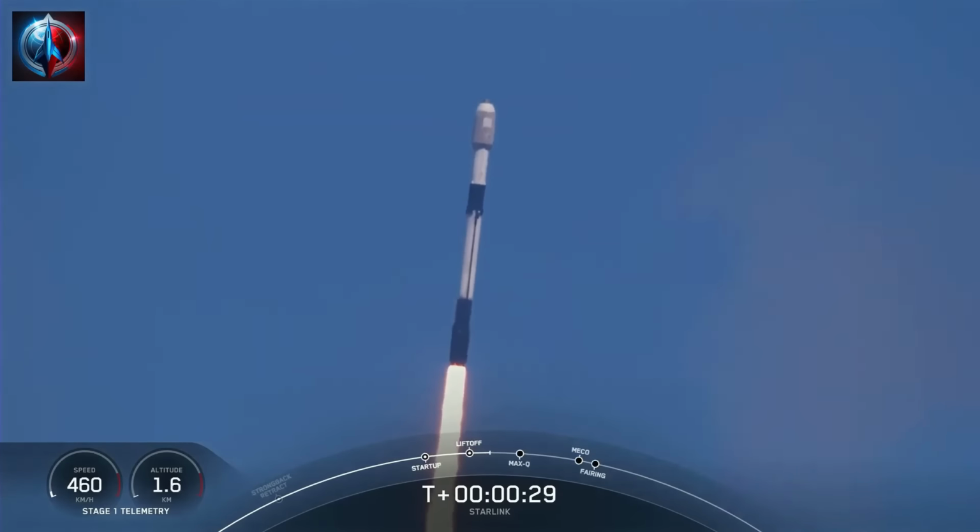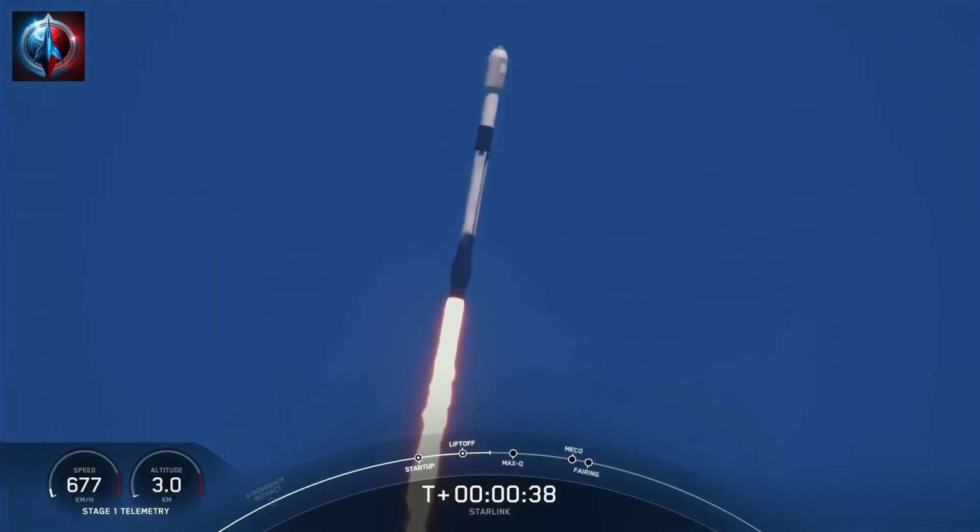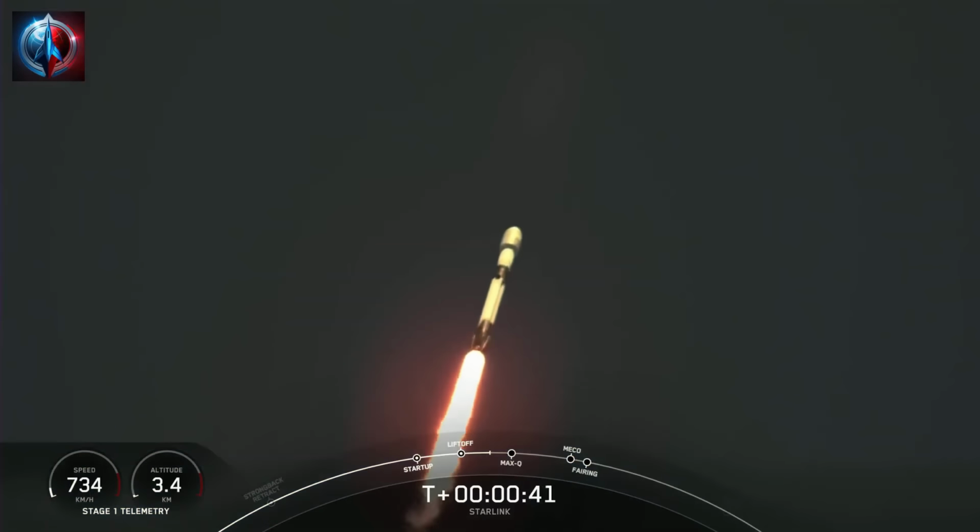At T plus 30 seconds, F9 has successfully lifted off from Space Launch Complex 40 from the Cape at 11:43 a.m. Eastern Time. MOD Terran pressures are nominal. Nominal power and telemetry.